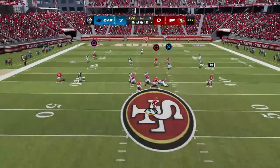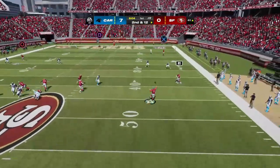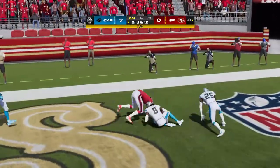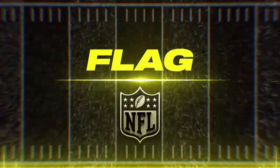They go play action here. Purdy. He'll buy some time right. There goes a deep ball. End zone. And this is going to be intercepted. Picked off by J.C. Horn.